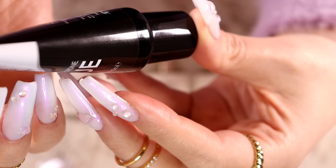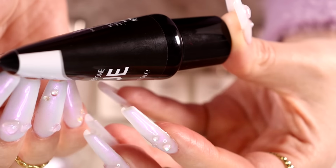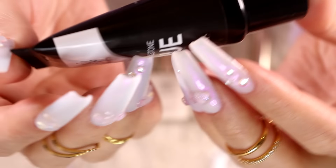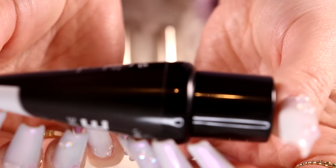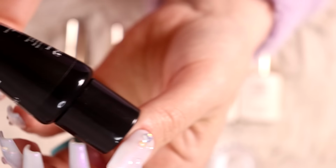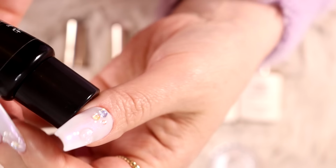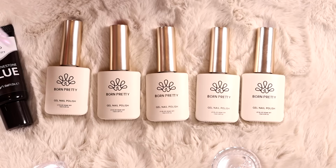120 seconds for the UV lamp and 60 seconds for LED. In French we just say LED, so in English, LED. So yeah, that was pretty cool.